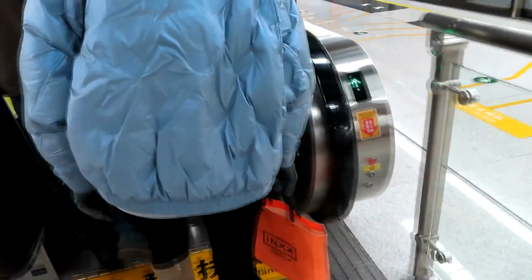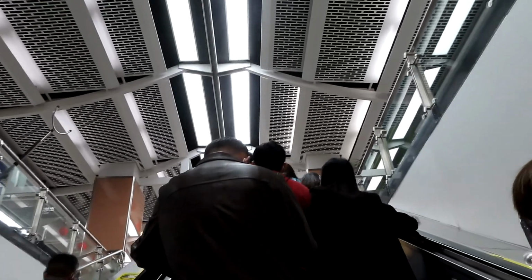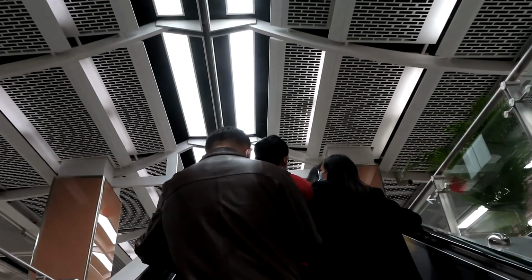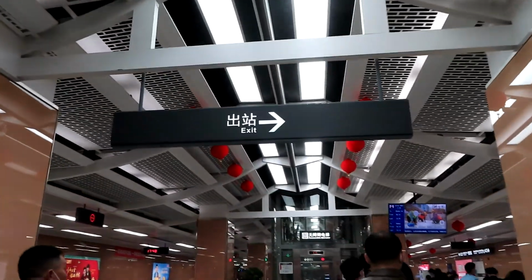And we are here. So we're going to go upstairs to exit the station, and that's when we'll deposit this little guy right here into the slot so we can get out of the station. You'll notice that the subway station is brightly lit and very clean. And everything is marked in Chinese and English, which makes it super easy to navigate.